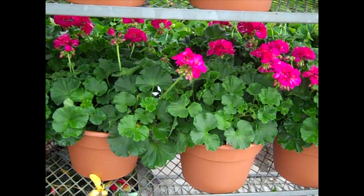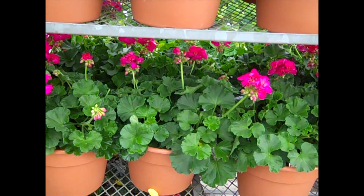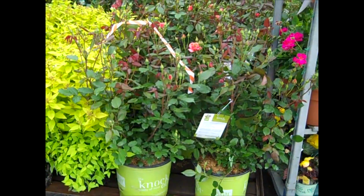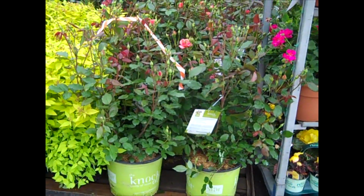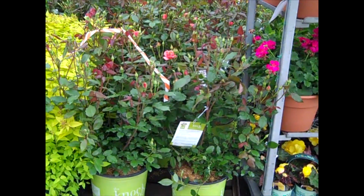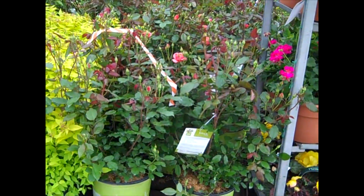And here we're looking at those 10-inch geraniums. A lot of bud and bloom on these guys. Well, we seen them earlier, and they're still coming in. We just released these coral knockouts, and they're going really fast. You can see these nice big heavy plants here.